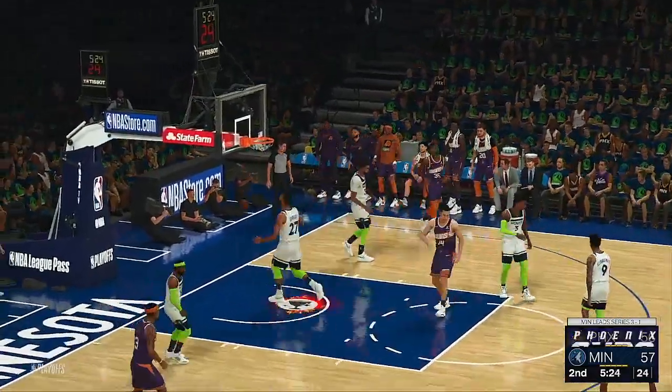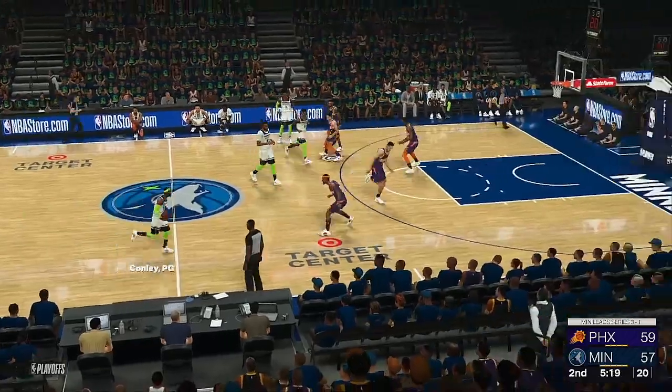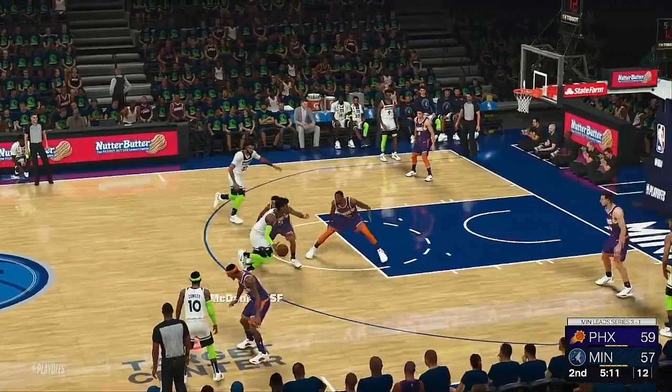For 3, Allen, and he finishes. That makes him 4 out of 5. Oh, man, this has been an absolute battle in the first half. Each team trying to establish itself. The lead just keeps going back and forth.